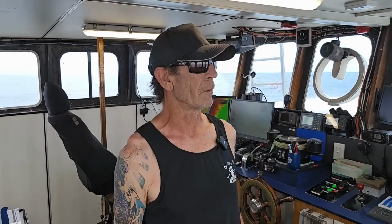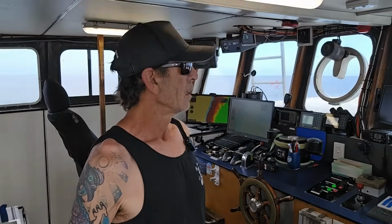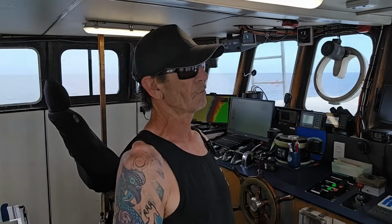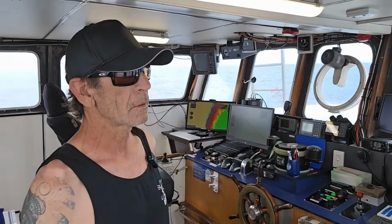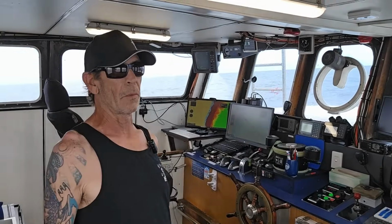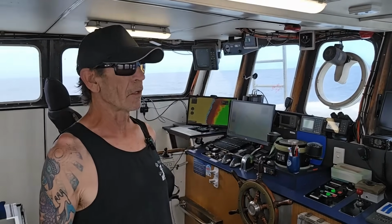Righto, guys, we're heading back out there. We left Coffs Harbour about an hour ago, so we'll wander out. It's not too bad, 10 to 15 southwest, so it looks pretty good. Water temp is 21.1, and where we're heading should be about 24 degrees. So yeah, wander out and have a look.